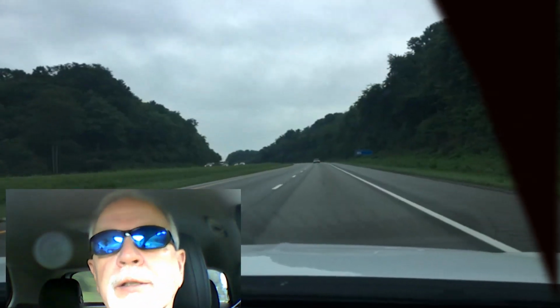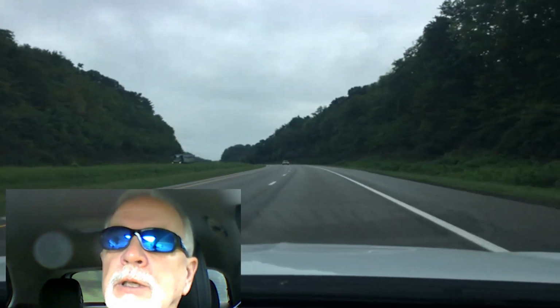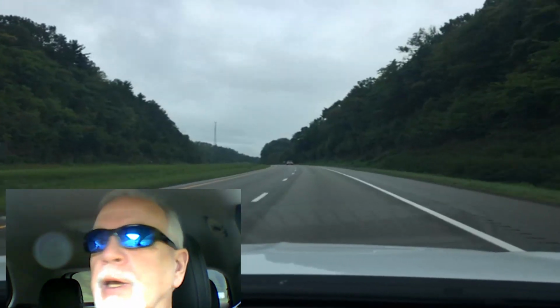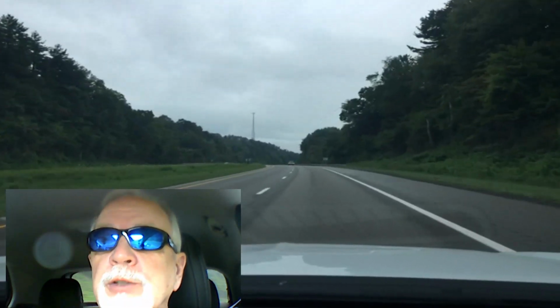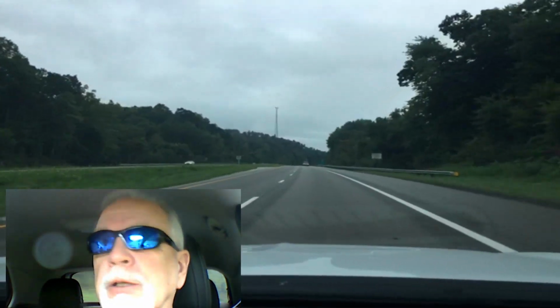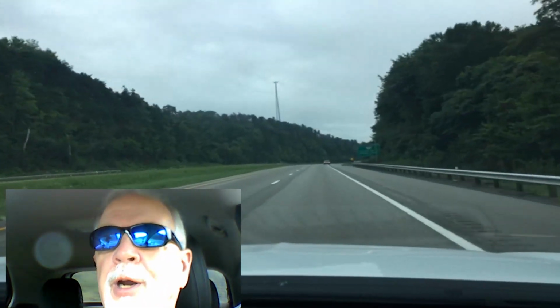Today begins with us headed south on I-77 to Cambridge, Ohio. We've got a couple of fun things set up there. Good thing most of them are indoors. So once we get into Cambridge, we'll pick it up from there.